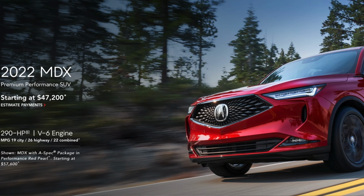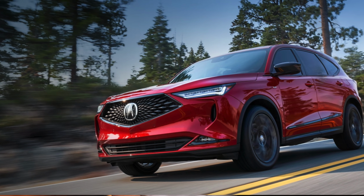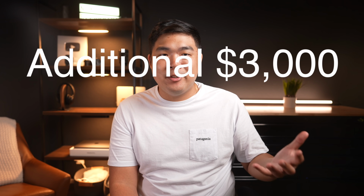When we looked at the 2022 MDX, our second choice, our runner-up car, I was getting information from the dealer that if we'd like to purchase one, we would have to pay a market adjustment on the price of the car and have to wait for a delivery as well. The market adjustment would have added an additional $3,000 to the price of the car, and it was non-negotiable. They were not lowering the price. And if we didn't want it, they'd just sell the car to someone else.